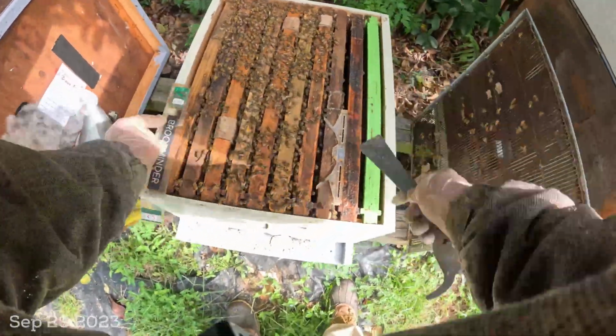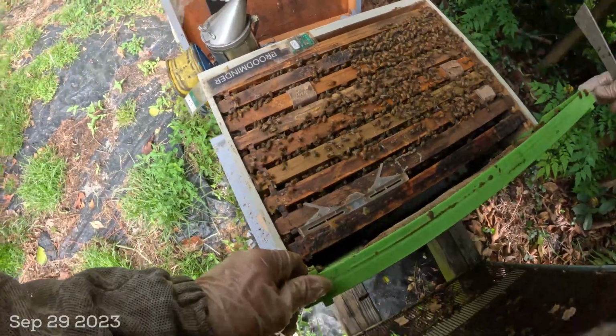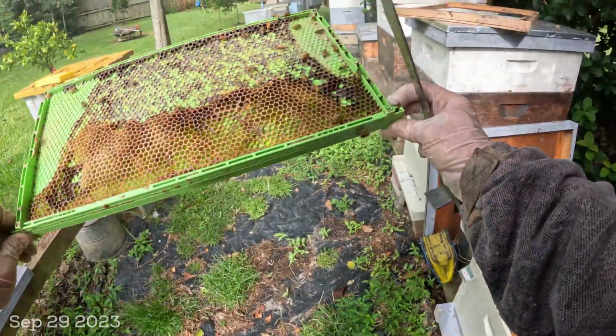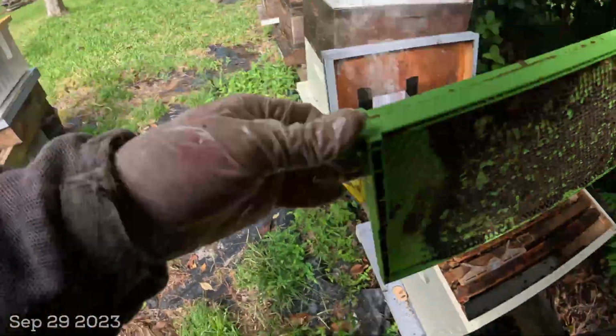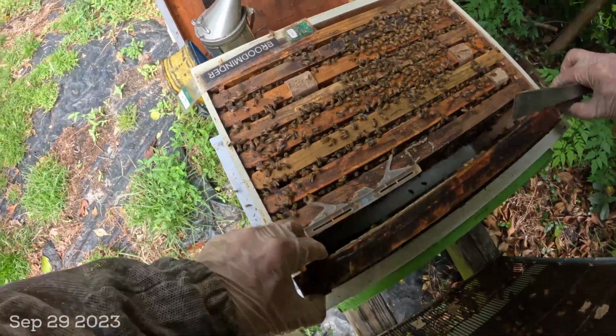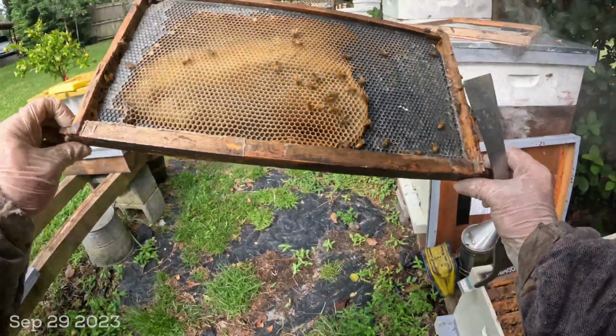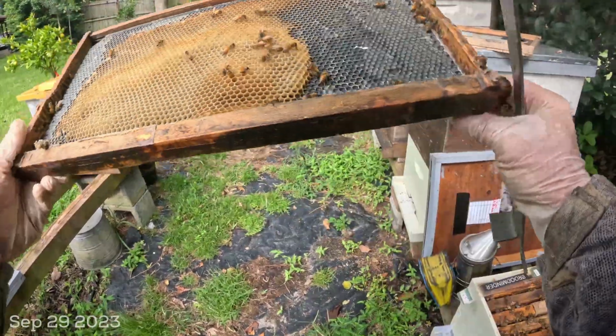See how I didn't see any bees over here? That just made me want to take a frame or two out. Just make sure there's nothing unusual. So they're drawing this out. Got a lot of work to do there. This one probably needs to be cleaned, but it's like I put a frame in here a while ago that they need to draw out.